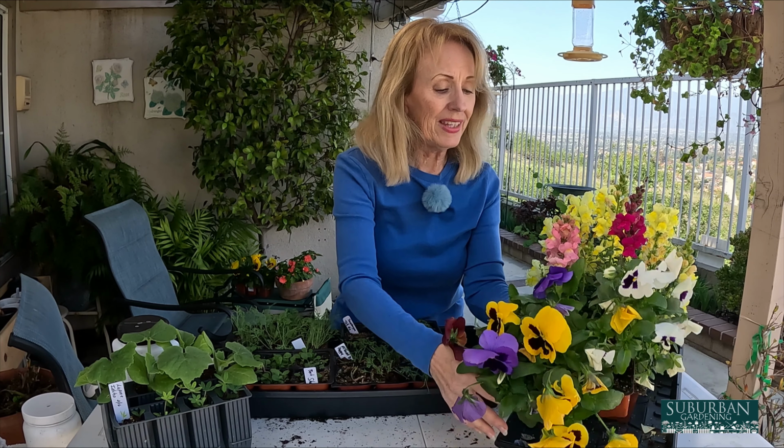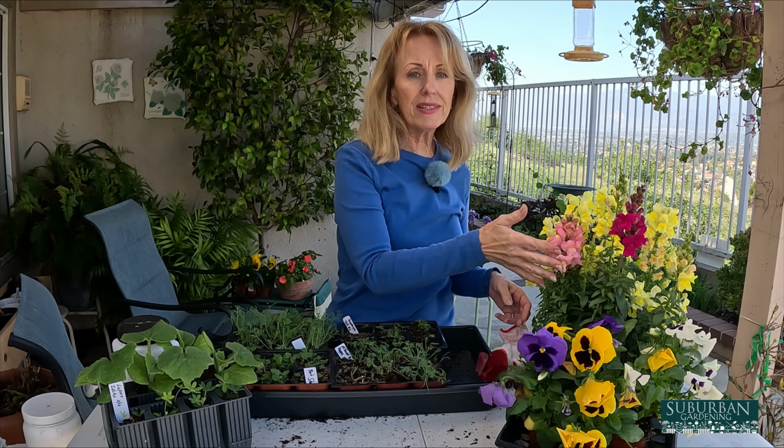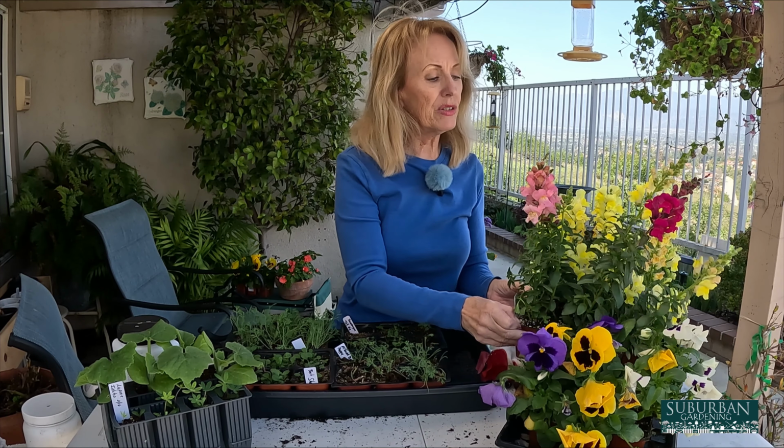and that's to get some of these into the ground. What I have is the pansies, and they're so beautiful. I'm going to put them in a space where they're going to get afternoon shade, and that way they're going to really produce for me for a very long time. And then we have the Snapdragons. I'm very excited about getting these Snapdragons into the ground.